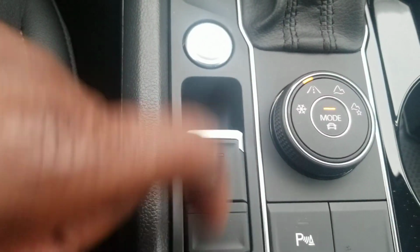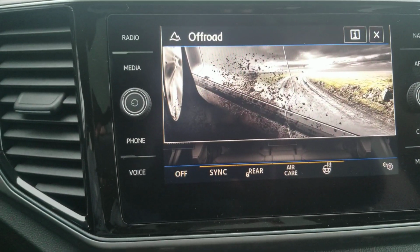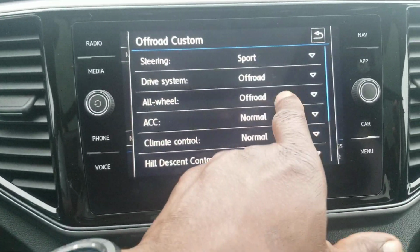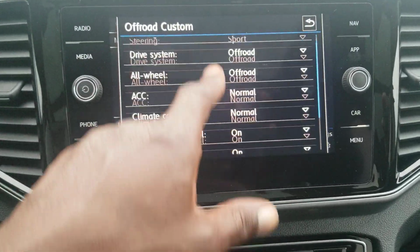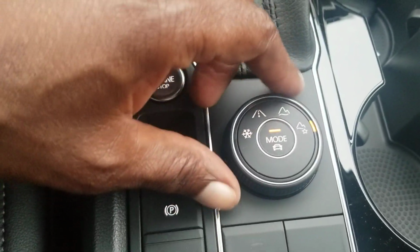There's your push button start there, electronic parking brake right here, drive modes right here. So if I turn this to snow mode, it comes up on a screen like that. And if I turn it all the way to off-road custom, I can actually adjust different features. I can just adjust aspects of the drive, and there's different things that I can arrow down and change here. I can turn things off and things of that nature, and that's just by turning this to off-road custom.